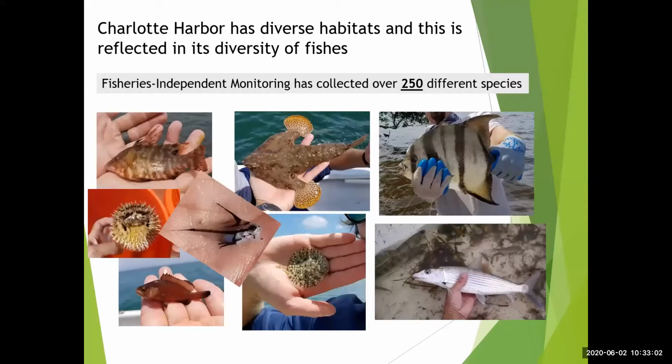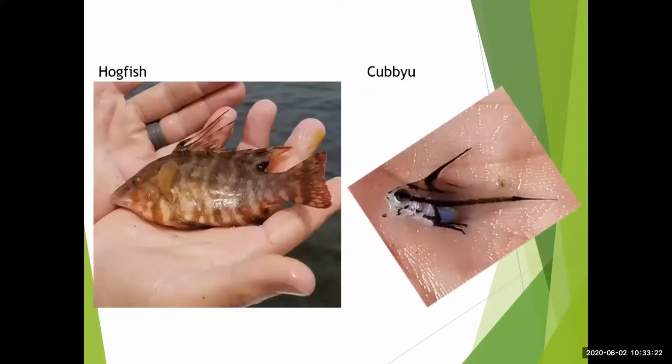Charlotte Harbor has diverse habitats, and this is reflected in its diversity of fishes. Our program has collected over 250 different species of fish, which is really amazing and quite incredible to see out in the field. I'm just going to show you a few interesting ones. I could go all day going over all these species, but just a few.